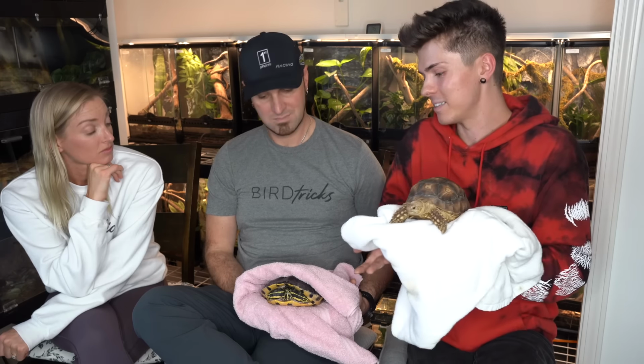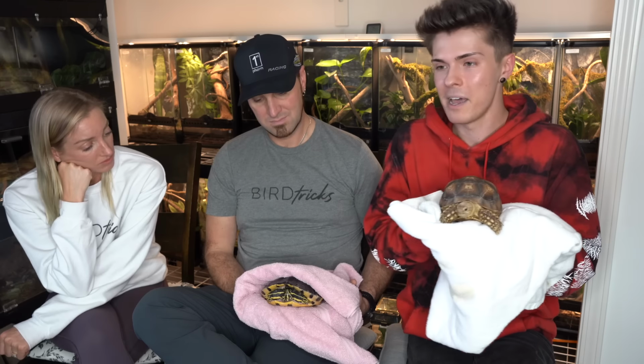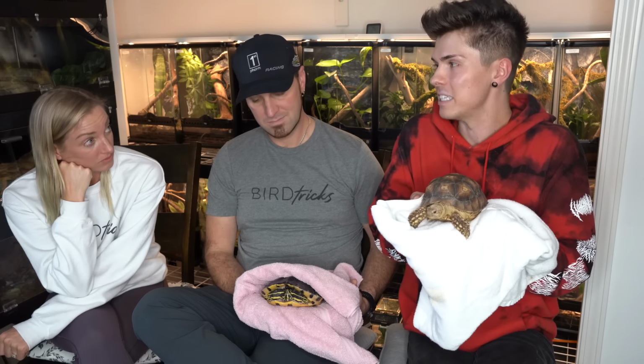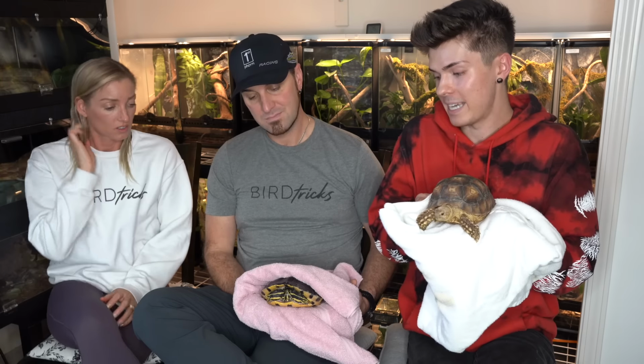And also their lifespan. People say sliders live like 20 years, but that's if they're not taken care of. They're pretty hardy. As you can see, this one lived like 13 years in neglect. But if a turtle's being well taken care of, they can live into their 50s. Wow. I didn't realize that. Yeah, they can live a long time, but they're more often neglected than taken care of.